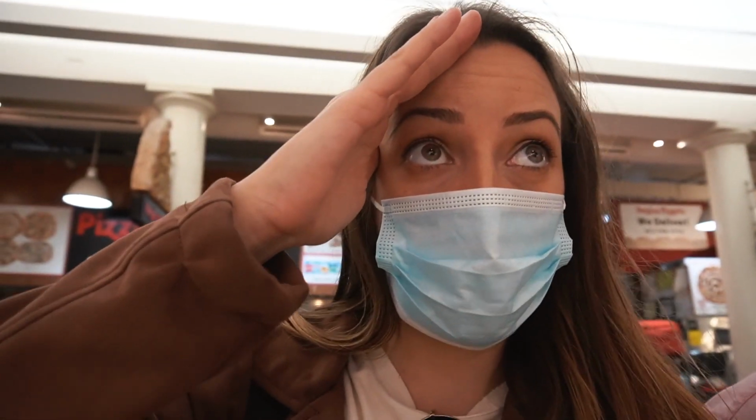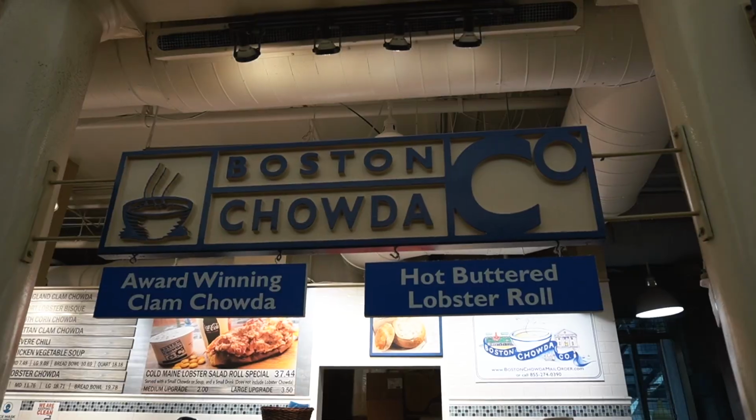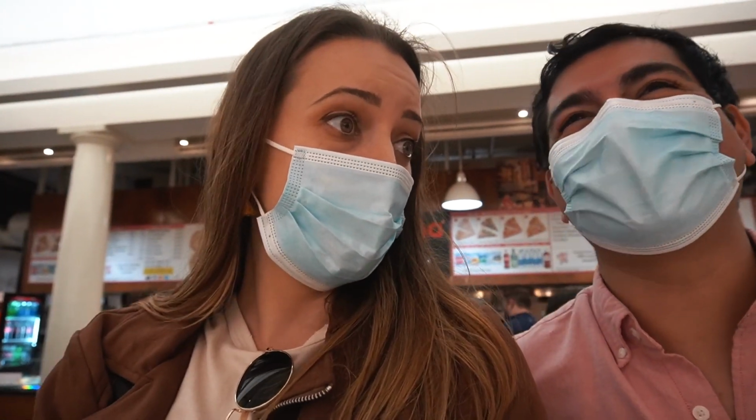Okay. Clam chowder. The plan was to get New England clam chowder, but after coming to this place, it's called Boston Chowder Co. They have so many good looking things. Like they basically took all of my food staples and then added lobster to it. So I think I might have to go off track here and try some of this stuff. It's up to you, mi amor.